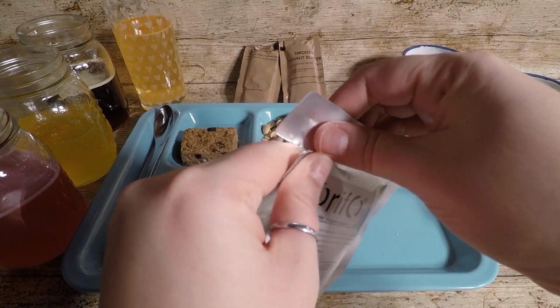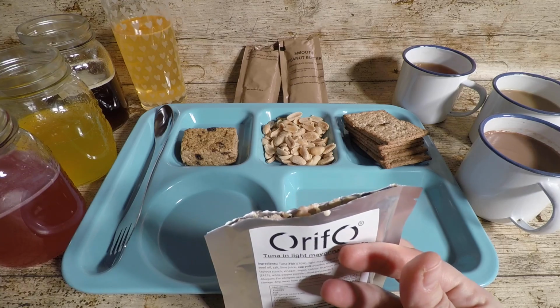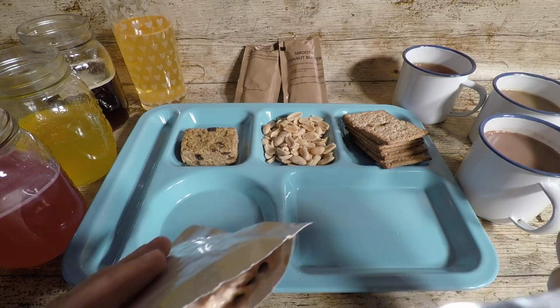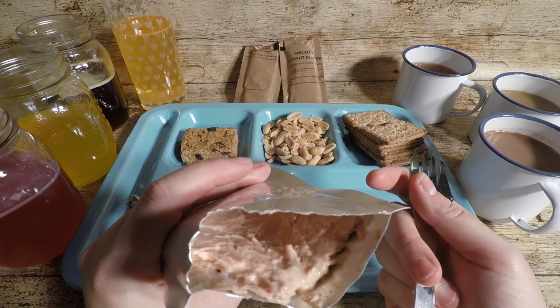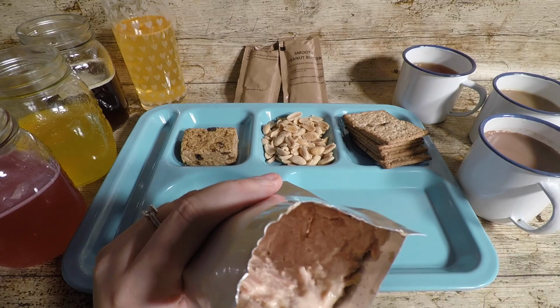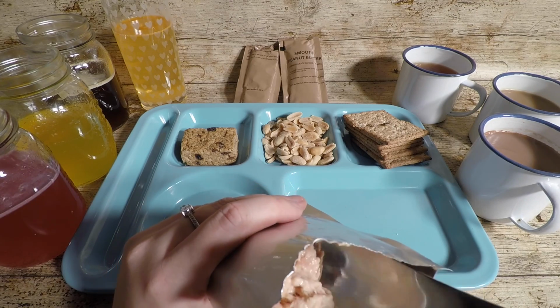snacks first. So I've not tried this tuna. Nathan, on Nathan's MRE, he highly rates this tuna. And okay, I'm actually a fan of tuna, and I do eat tuna mayonnaise. So I'm quite looking forward to trying this. It doesn't look that great.